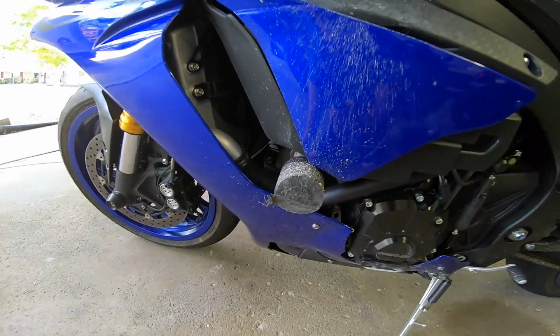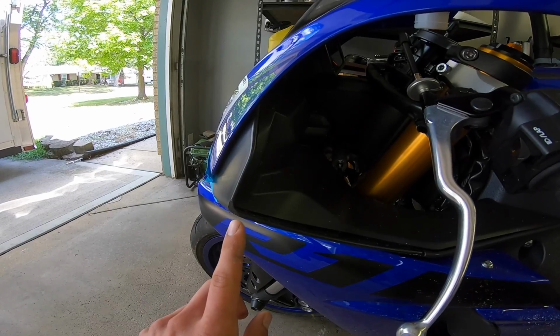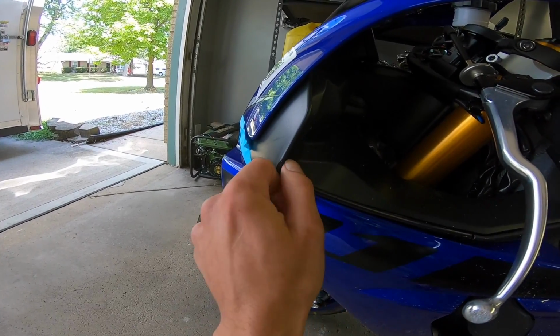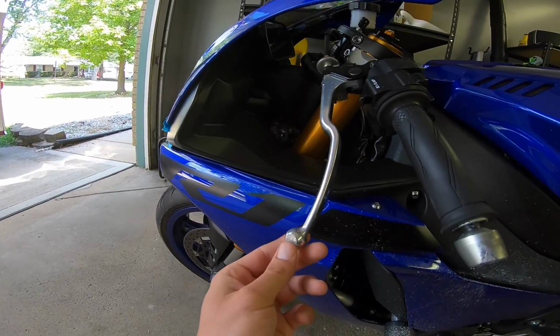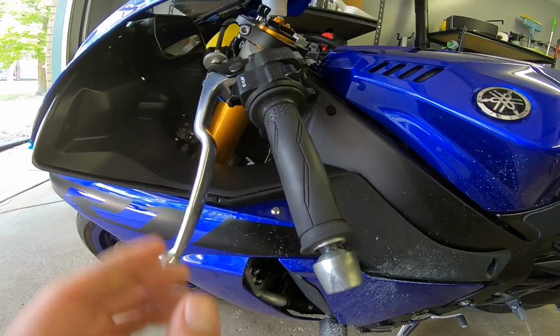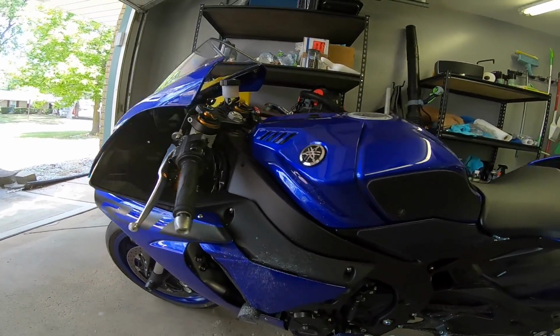On the actual bike, what took damage, got a little bit right there on the plastic, which I don't even know if I'm gonna worry about replacing. To be honest, it's not very noticeable. Clutch lever took some damage. Bar end took a little bit of damage. It kind of pushed the clutch lever down, which isn't a big deal. I can pull it back up. Didn't bend the bars, which is good.